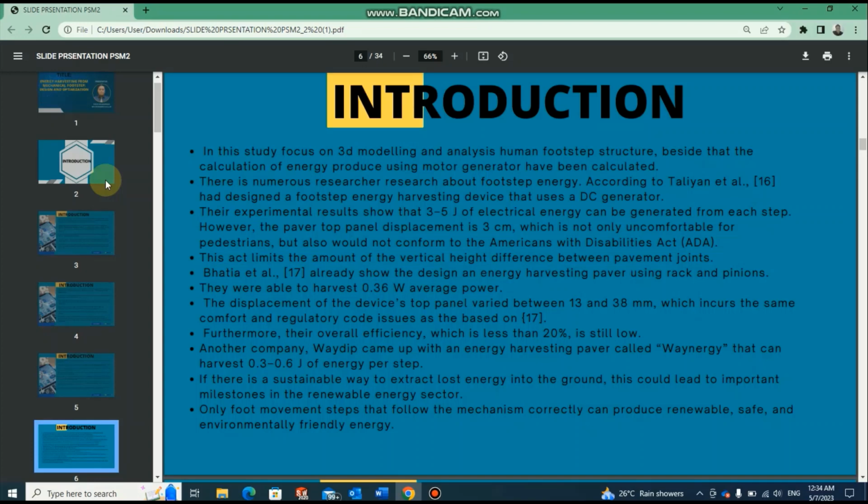The study focused on 3D modeling and analysis of the human footstep structure. Besides that, the energy produced using the motor generator has been calculated. There is numerous research about footstep energy. According to Talian et al., they designed a footstep energy harvesting device that uses a DC generator. Their experiment results show that 3 to 5 joules of electrical energy can be generated from each step.